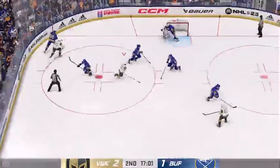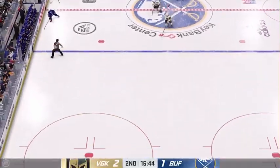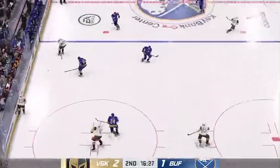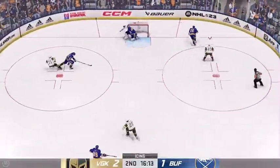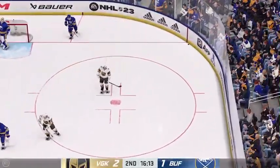The Sabres win the draw. Slides the puck across to Cousins. Buffalo's ready to go on the attack. Tried to get too cute with it and loses possession. Cousins can make a more simple play than that. This time he loses the puck. Puck sent down the ice. We'll get an icing.